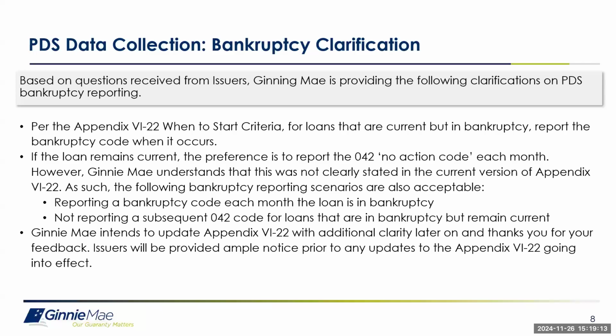Understood, Jonathan. So yeah, that's the guidance right now currently in Appendix 622. We do know that some issuers are reporting that bankruptcy code each month on the solution. With the guidance we have up on the screen, that's also acceptable to Ginnie Mae. Right, but that's going to change, right? Like the guidance is going to be changed to say that the bankruptcy should only be reported the one time, or it's going to be changed to say you can continue to report it. That's a good question. We'll take it back to Ginnie Mae.